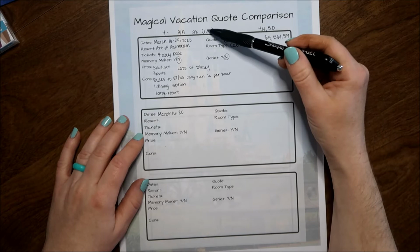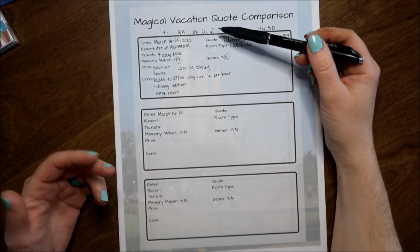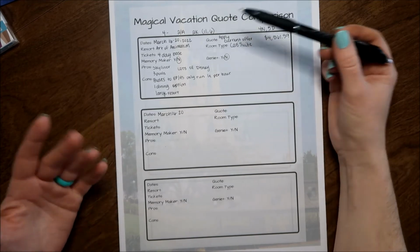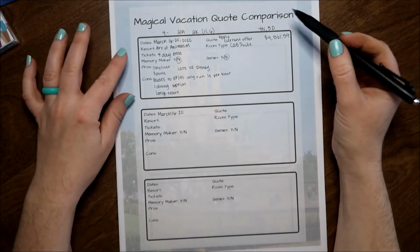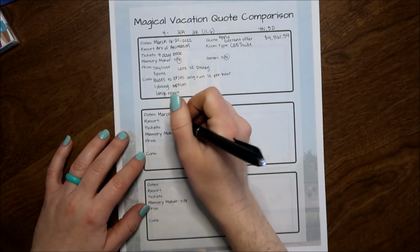You know, if you only have one child, or if they're both 9 or under, or maybe you've got a 6-year-old and a 2-year-old and the 2-year-old won't need a ticket. That sort of thing. So that's what this quote is for.